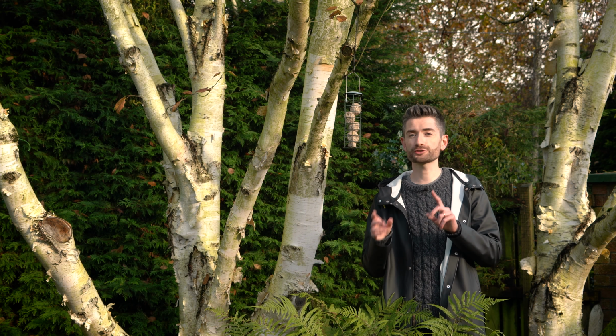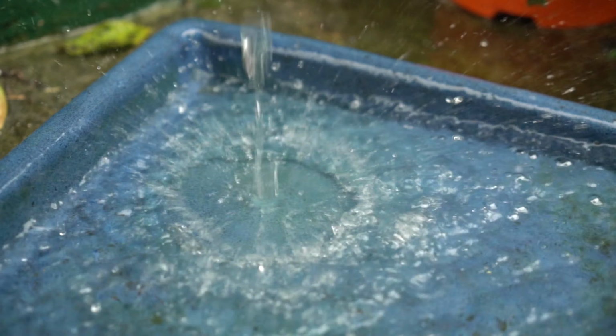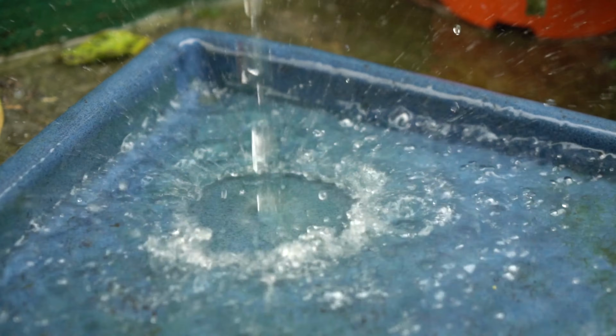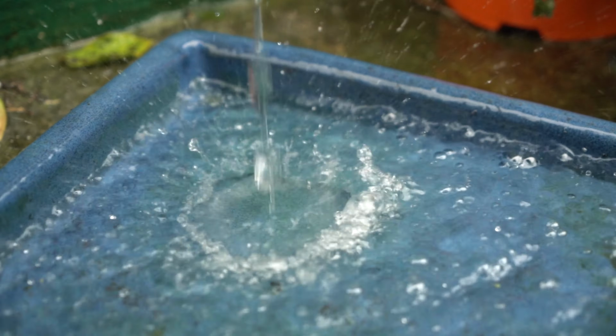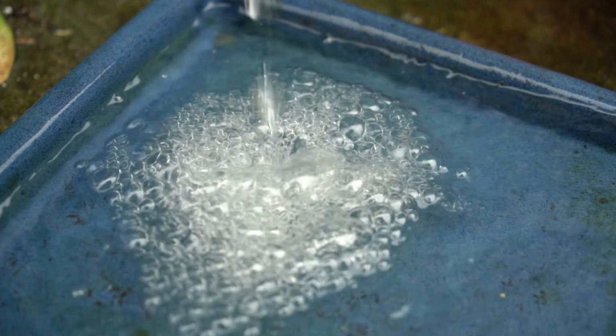So now that we've covered two different ways of feeding your birds, birds also need to drink. So for your next task, get yourself some nice shallow containers, fill them with water and leave them near to the food sources or places that your birds are going to be able to access them really easily. That way, the water is going to provide them with a place where they can drink if they need a little bit of water, and they can also bathe to keep themselves healthy.